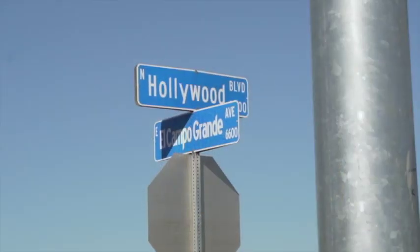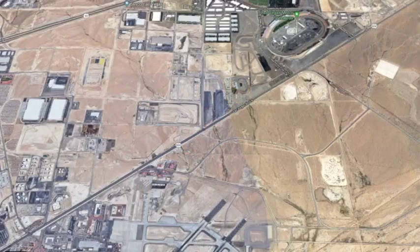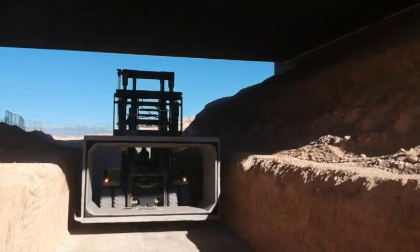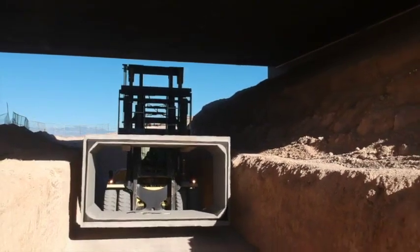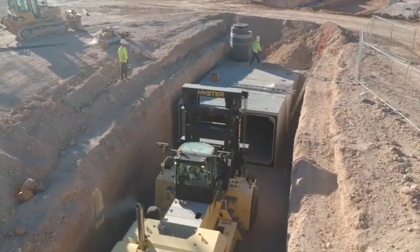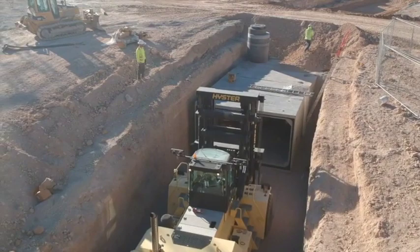The Hollywood System project runs from Dune South Detention Basin to Centennial Parkway. Contractors installed 2,800 linear feet of reinforced concrete box culverts and a number of lateral connections to existing facilities. We started in September of 2018.